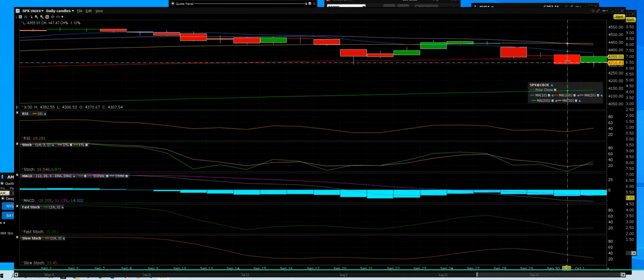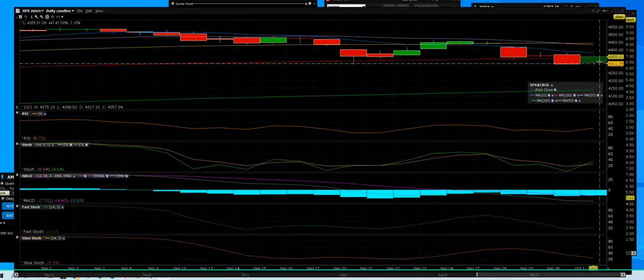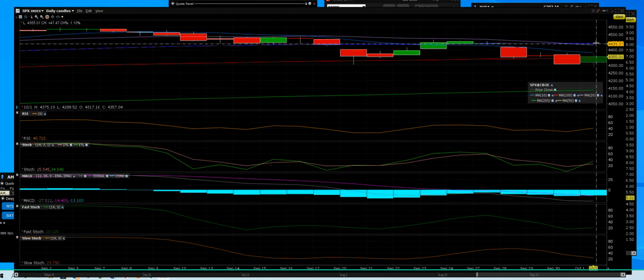The daily sell signal there was minus 14 on the S&P when we made the lows of that oversold. Now we're only minus 13.18, and that is the MACD, and that is starting to improve. Now, they tried to get a close slightly back above the 100-day moving average.